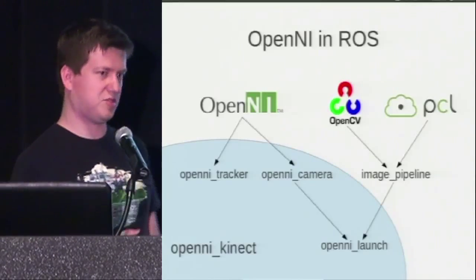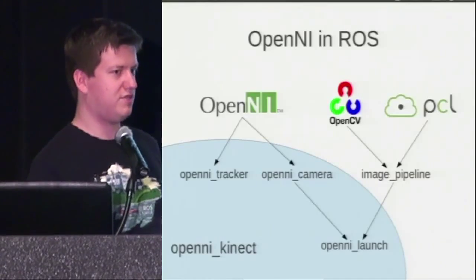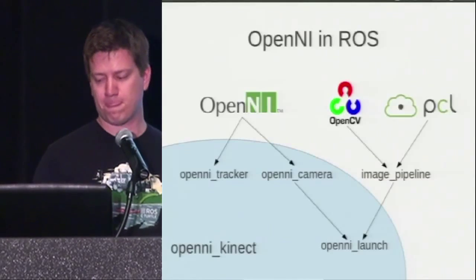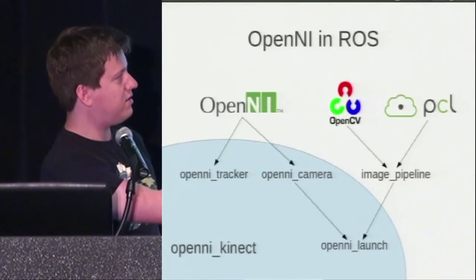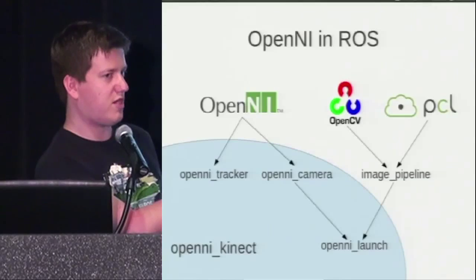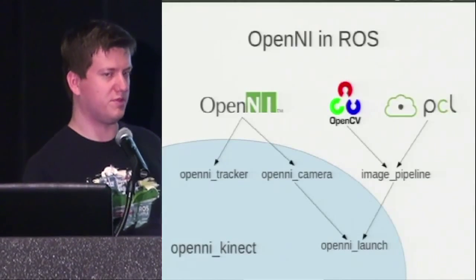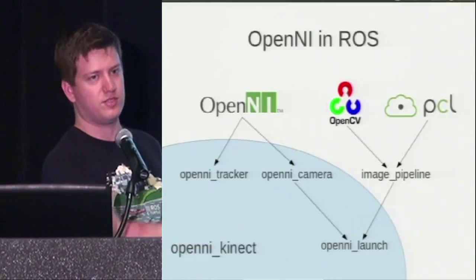OpenNI Kinect is basically empty. It's a meta stack that depends on all three of those. And then all of the processing that requires our big libraries like OpenCV and PCL is pushed out into the image pipeline.